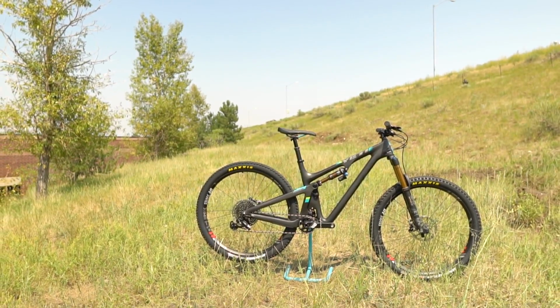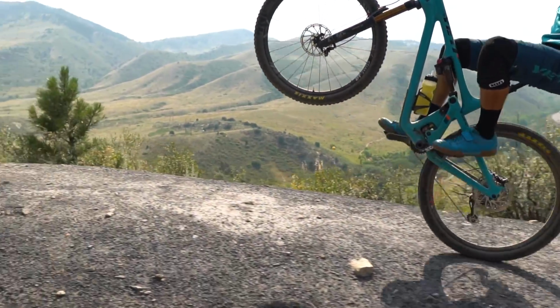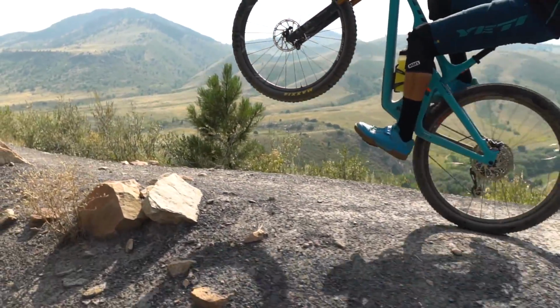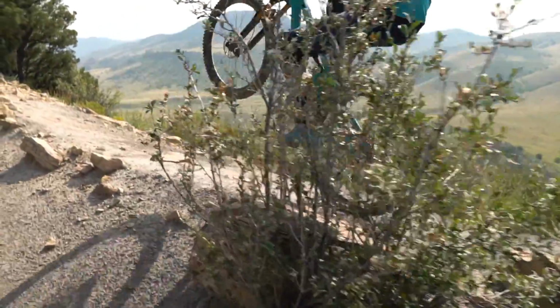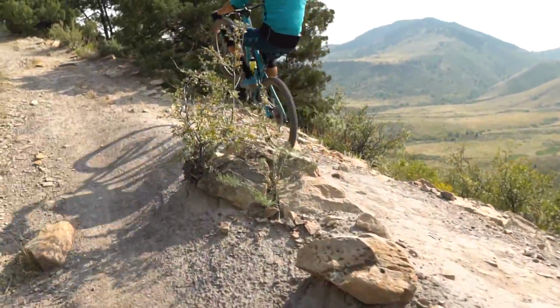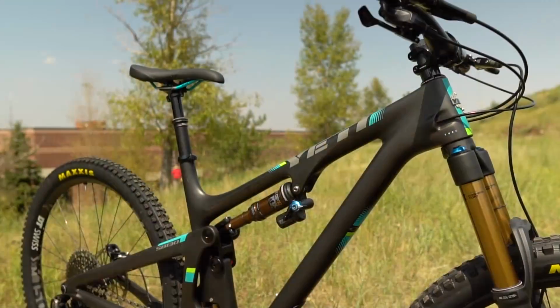I am pumped to see Yeti stay on the cutting edge of mountain bike geometry and suspension design. They continue to evolve their bikes year after year and still seem to be riding high as a brand. Let us know in the comments what you guys think of this new SB130. Did Yeti do everything you wished it would to the SB4.5 with the release of this new bike that replaces it?